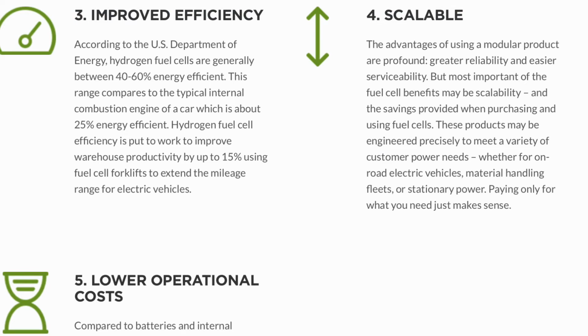Number 3 is improved efficiency. According to the U.S. Department of Energy, hydrogen fuel cells are between 40 to 60% energy efficient. Number 4, scalable. These products may be engineered precisely to meet a variety of customer power needs, such as electric vehicles, material handling fleets, or stationary power. And number 5, lower operational costs. They eliminate the need to change, charge, and manage batteries, subsequently reducing labor, time, space, and peak power demands. The unit runs longer than lead-acid batteries and can be fueled in as little as 2 minutes. This could mean up to 84% lower operational costs for companies.